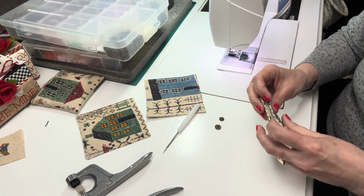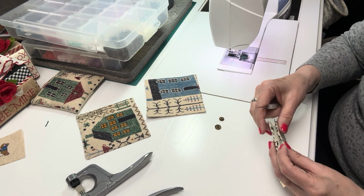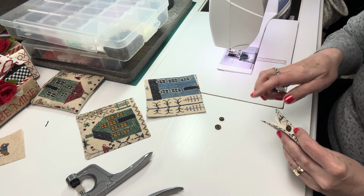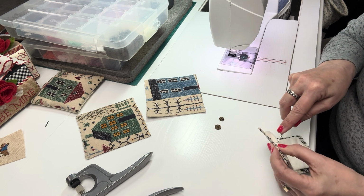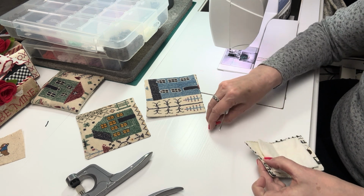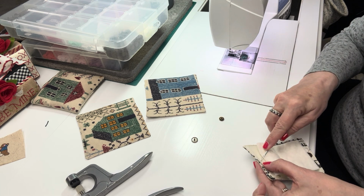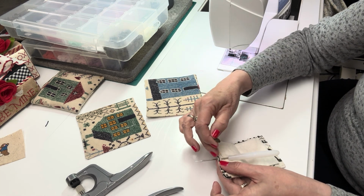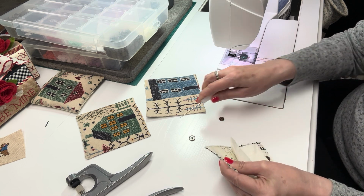So now I want to do right there. See, is that good? Yeah, that's good. I don't want this to hang off the end of my piece, okay? So that's kind of what I was checking.